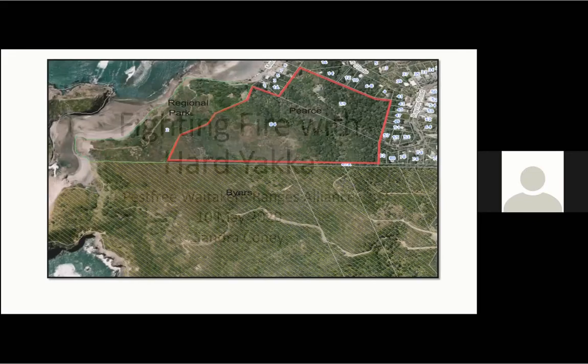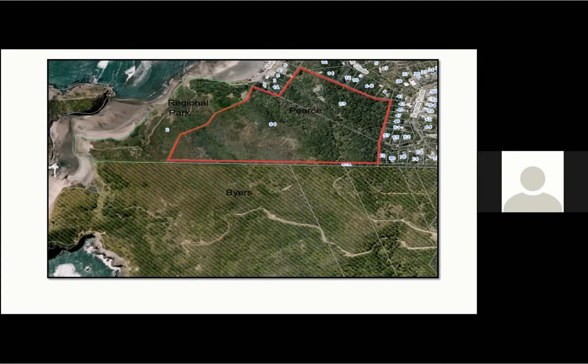So just to orient you, my family property is outlined in red there. This is the southern end of Piha Beach, where you walk round to the gap, and we've got regional park on two sides, on the western side and the southern side. And you can see a track running through the regional park part on the western side, and that's the Tasman Lookout track, which now goes to the gap.